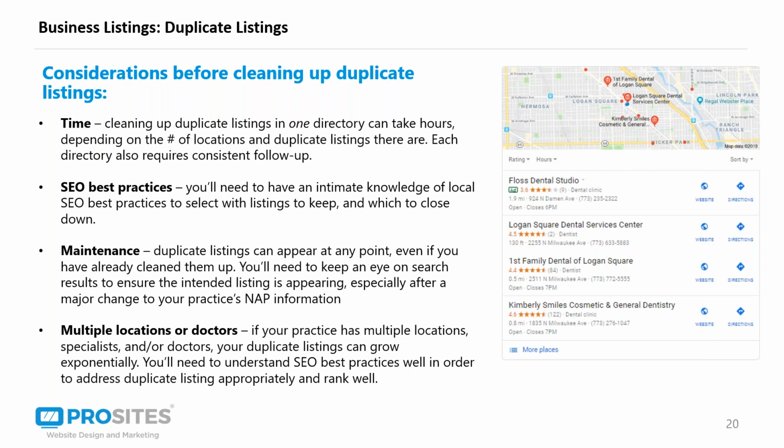You'll also need, like I said, an intimate knowledge of SEO best practices, because there are tips and tricks that you can use depending on the situation to have one listing be the primary one, or to have one taken down. Unfortunately, it's a lot more than I can go into in this presentation. So you'll just have to be aware of what those best practices are so that you can take down the appropriate listings. It'll actually require some maintenance.